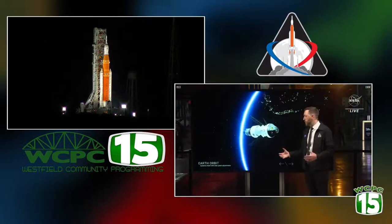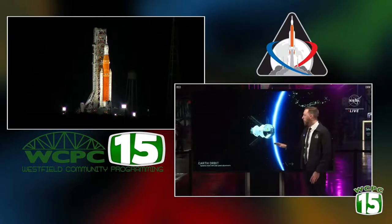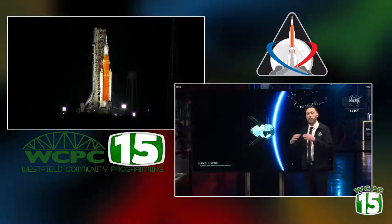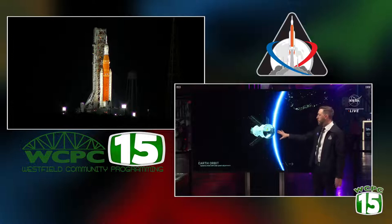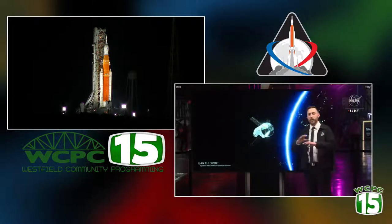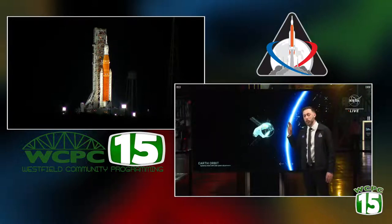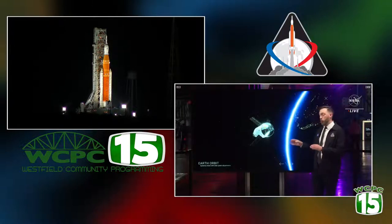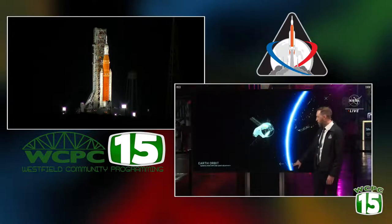We're flying it in space for the second time, the first time in this fully integrated stack with SLS. We'll be able to look at all of Orion's systems, make sure those solar arrays are capturing the sun's energy and turning it into electrical power for Orion's systems, make sure the communications are working, all of our guidance, navigation, and control. That is your time to make sure you have a healthy spacecraft before you do something that is going to send it to the moon. And that's next up on our list.